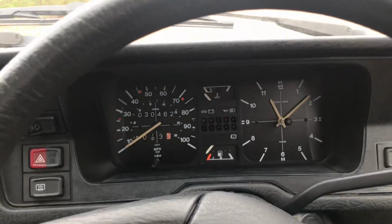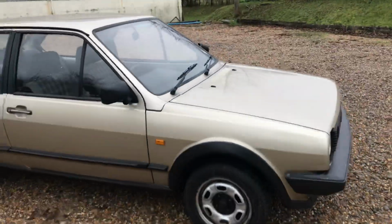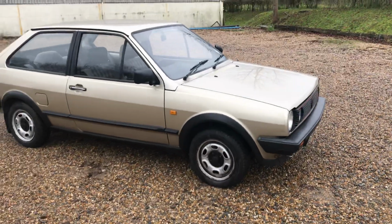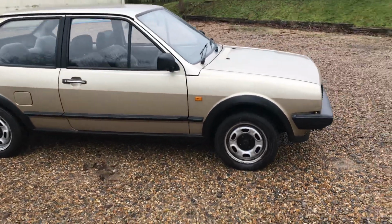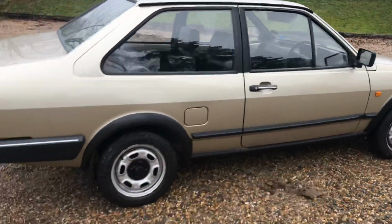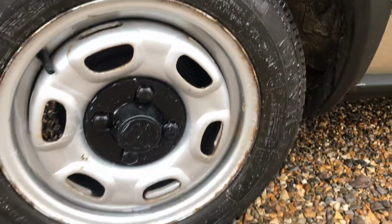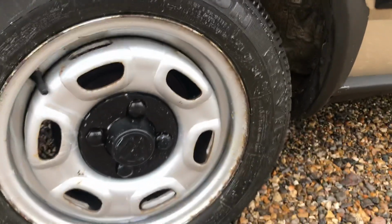Well folks, this is Danny at Bradley James Classics, showing you this rather lovely VW Polo Saloon from 1986 with 30,000 miles. One quick look around her. Again, if I was being very fussy, I'm getting close on those wheels. There's a little bit of surface corrosion starting to appear on these wheels.